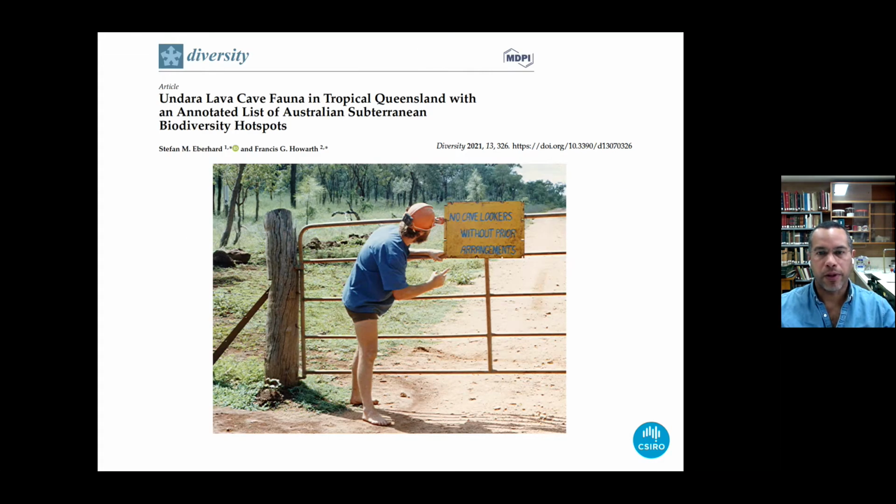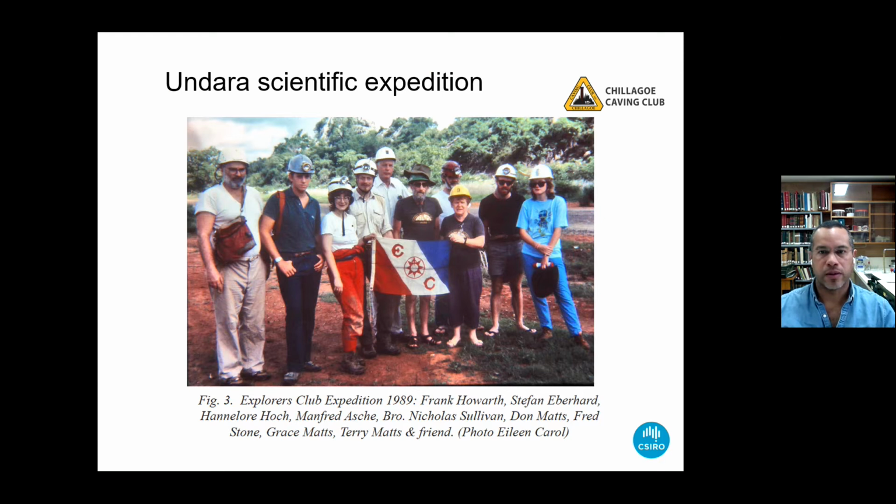The Undara lava caves have been relatively well studied. There was a peak of research in that area in the 80s. It has been very nicely put together in one paper recently by Stefan and Francis. And this is a picture from when there were all those activities around the scientific expedition in Undara. You have here, for example, scientists from the US, from Germany, from Australia, and a very active caving club, the Chillagoe Caving Club, that probably had a really big role in all these expeditions in the 80s.